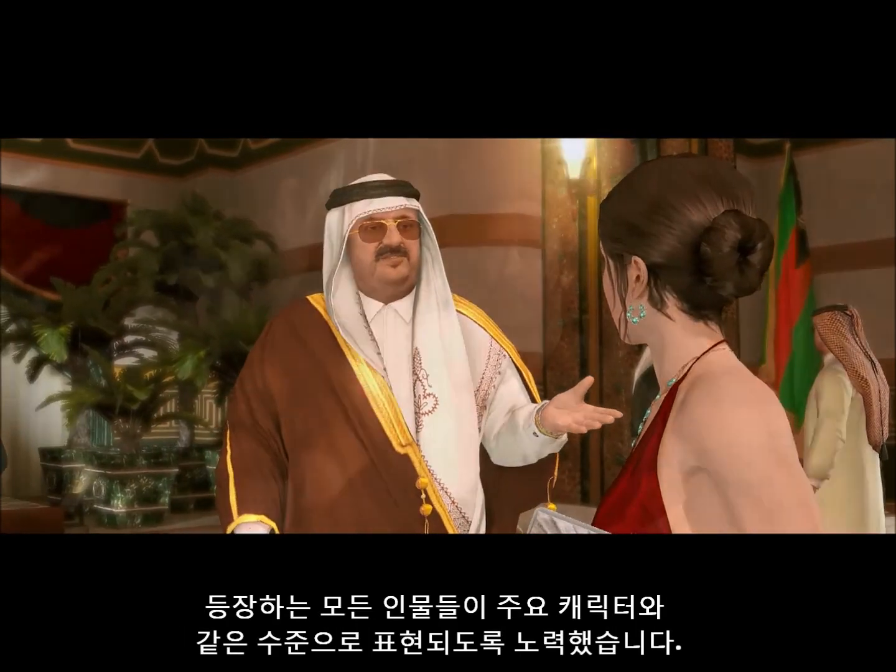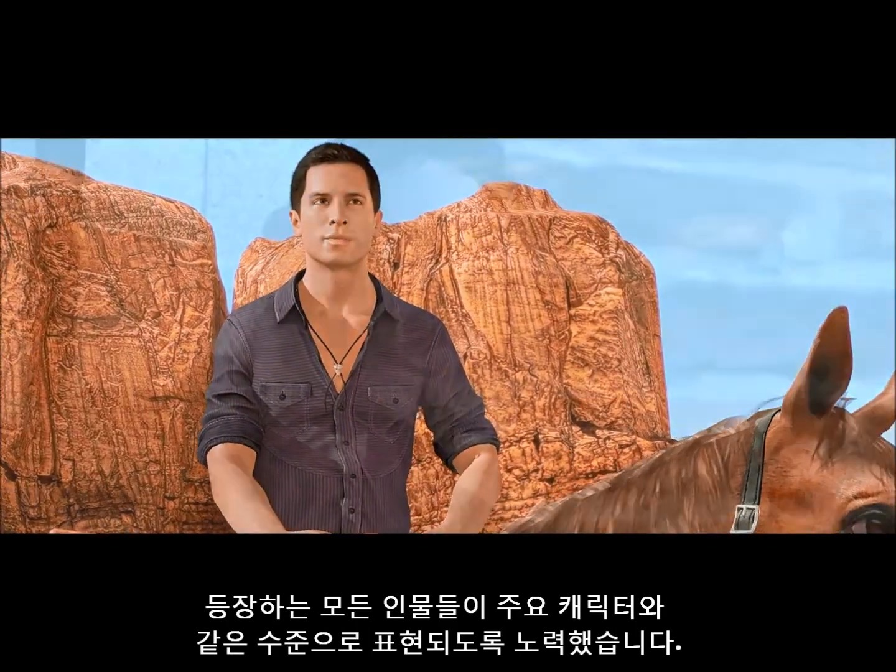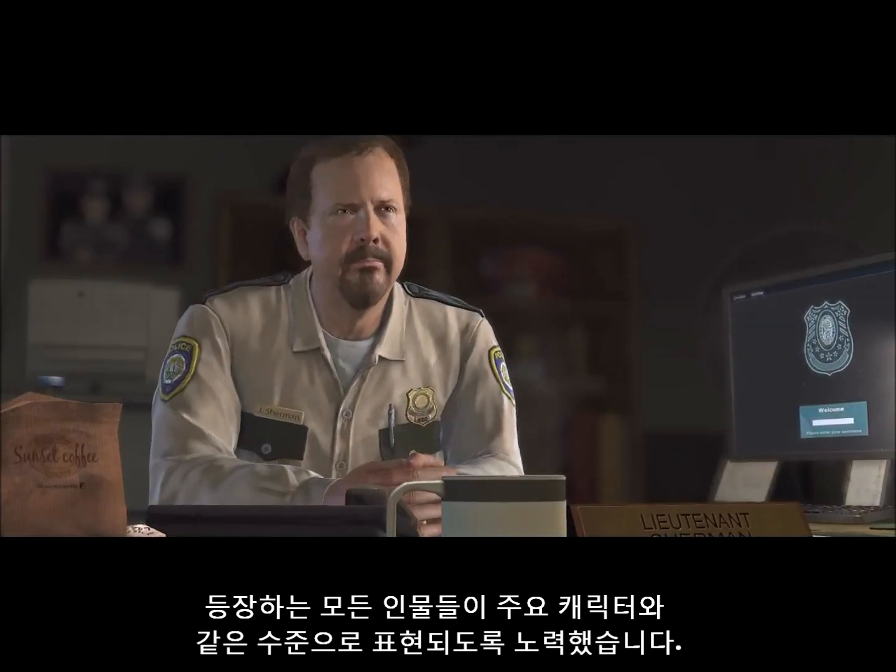There are more than 300 characters in the game, so there was a considerable effort to bring all the characters of the game to the same level as the main characters.